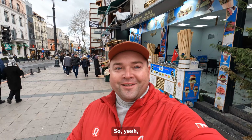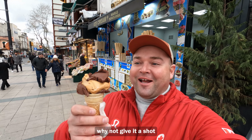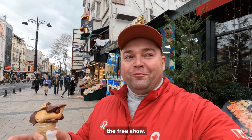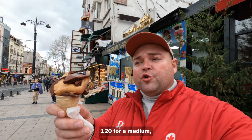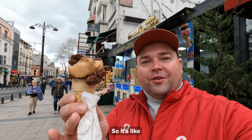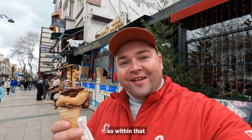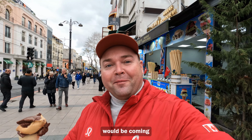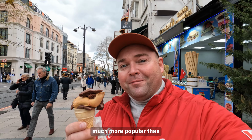The best. So yeah, definitely not ice cream weather, but why not give it a shot here? When in Rome, as I say, when in Turkey, you gotta have a Turkish ice cream. Flavor's unbelievable. And of course you get the free show. But yeah, this is 120 for a medium, they call it. So that's like three scoops. That's more than enough for me, and again, still within that $10 budget. So you always can fit one in. I'm guessing most of you would be coming in the summertime, so again, much more popular then, but still works today.